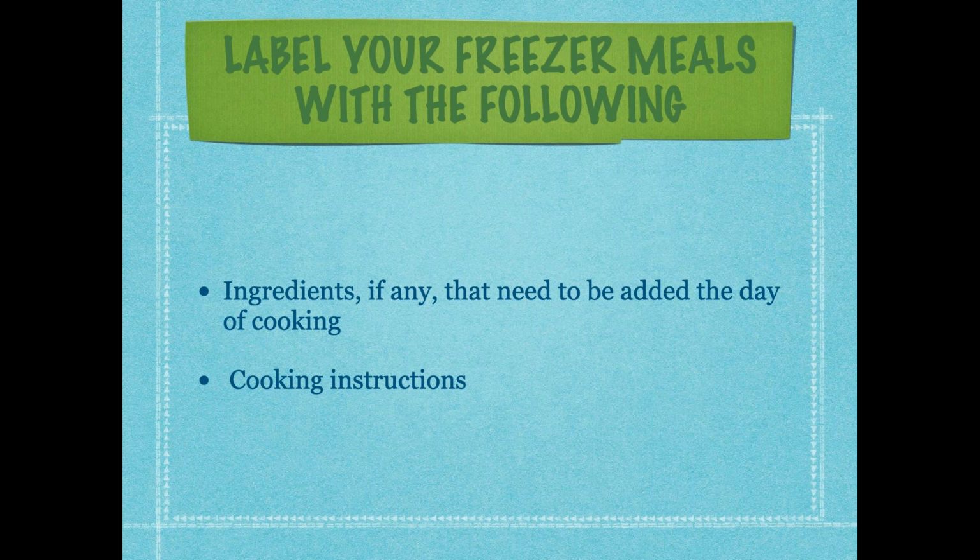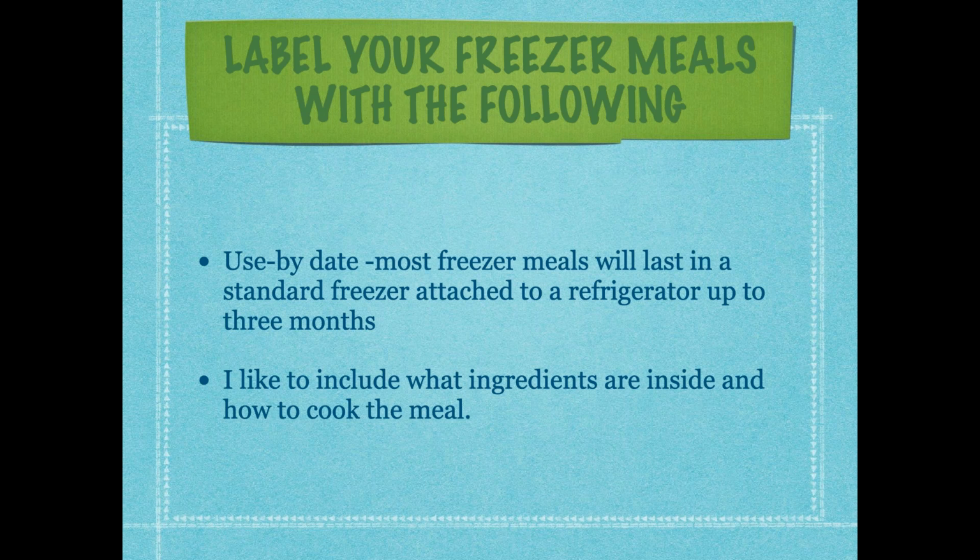Making sure you put the cooking instructions, so how long it needs to be cooked, and if you're putting it into an oven, the temperature, and if you're putting it in a slow cooker, how long and at what heat, if it's high, low, medium. I would always put the day that you put the item in the freezer or prepared it, so that you know how long it's been in there. And just being aware, if you're having an attached freezer to your refrigerator, you do want to use those within 3 months. I like to put what ingredients are inside, so that's something that I think is nice, knowing exactly what's in there.